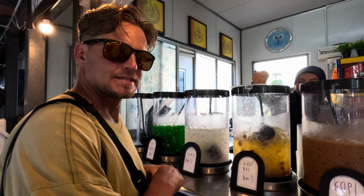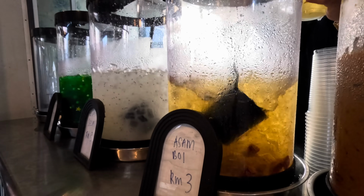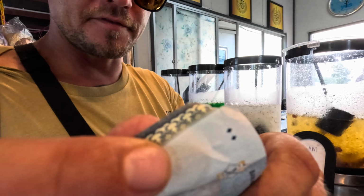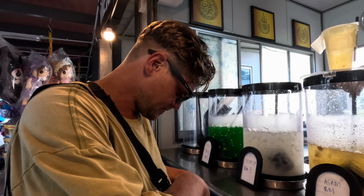Mario's getting his favourite drink. Haven't had one in a while, to be honest. It's basically a sour plum, and it's only 3 ringgit. That's pretty good. I just ripped off a corner of the 50 in my pocket. Is that okay? I don't know. We'll find out next time we try and use it.